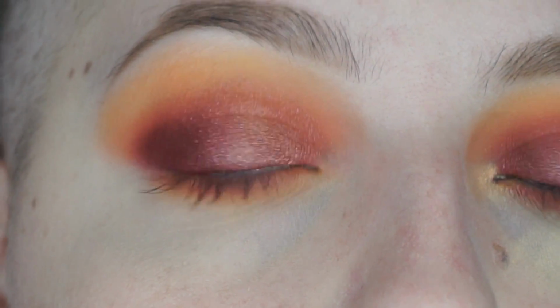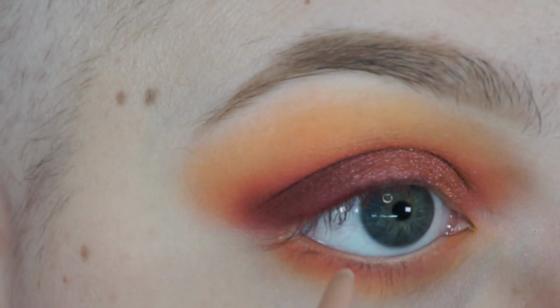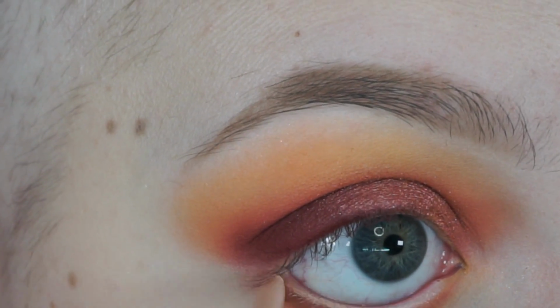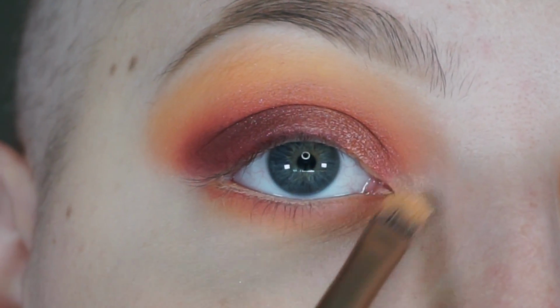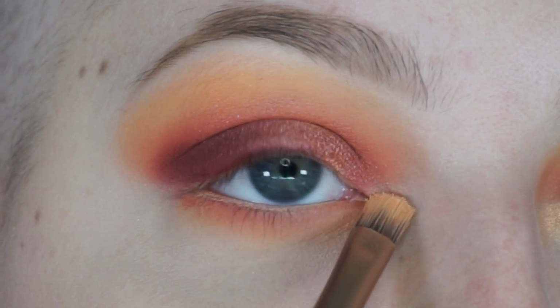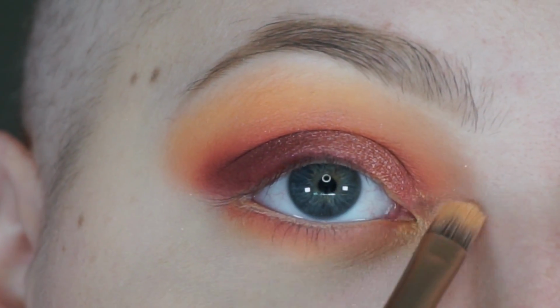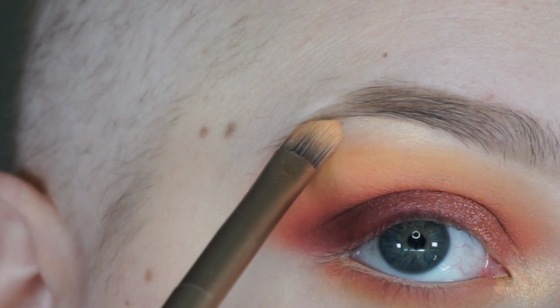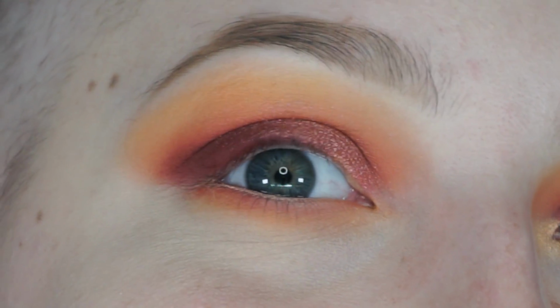I'm gonna go in with the nude eyeliner pencil. This is the LA Girl in nude. Going with the shade Agate, I'm going to press that in right here to my inner corner, and then right here on my brow bone. Alright, and now I'm gonna go put on lashes and I'll be right back.